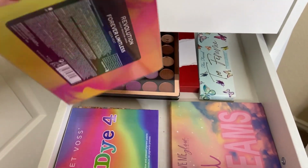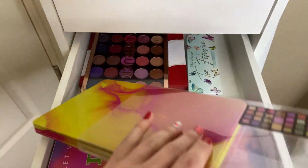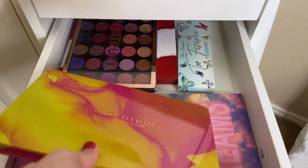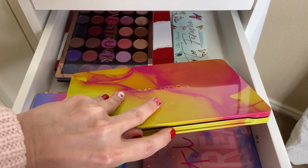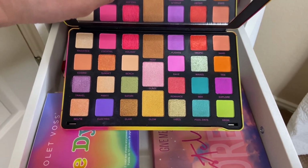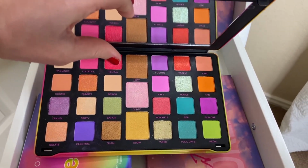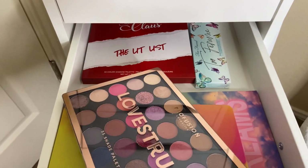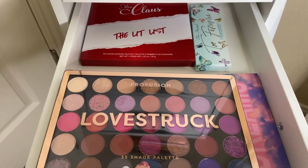So let's move into the Makeup Revolution. I think it's called Forever Limitless. I don't remember. But it is also a very intense, maybe not highlighter shades like that Violet Voss, but it is a very intense, bright couple of neons, and the quality is good. And with Makeup Revolution, it is super hit or miss.